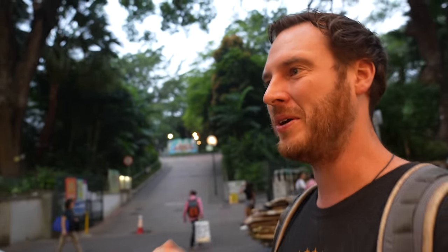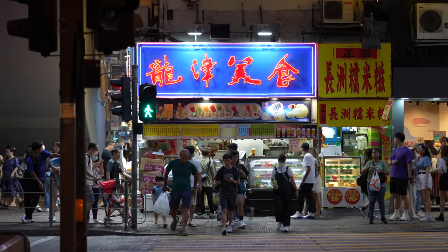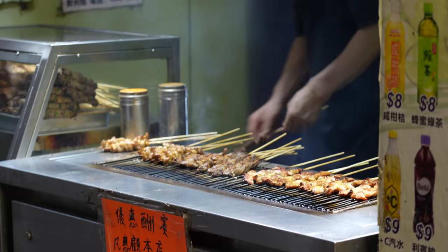Okay, so now we're on the Kowloon side. We're on the hunt for some food tonight. We've got to eat quick so we can make it to go see the show on the water in just an hour or so from now. This is definitely my favorite side of Hong Kong. There's way less fancy shops. There's way less fanciness in general. I mean, there is still some over here, don't get me wrong, but it just feels more real to me in a lot of ways.